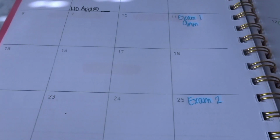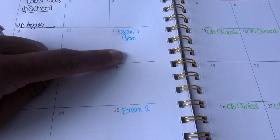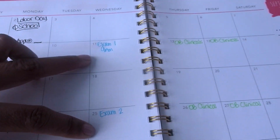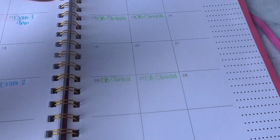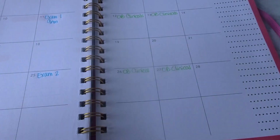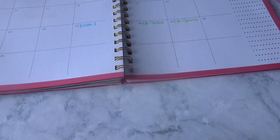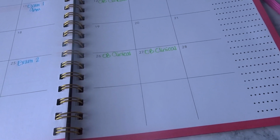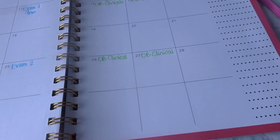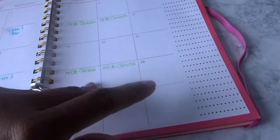Then we go to September, and we don't have school on Labor Day. We take an online exam here and here. I wrote down both clinical days, which we only have to do two. I just don't remember if I signed up for the 12th and 13th or the 26th and 27th, so I wrote them both down. Once we get our classes online, it should show which days I'm actually registered to do. Then I'll white out or cross out the other one and make sure I attend the right one.